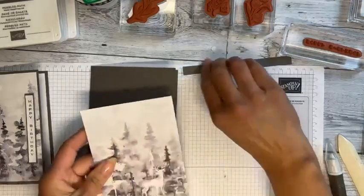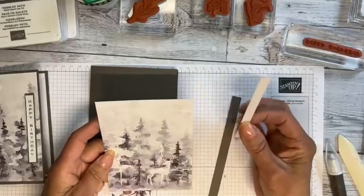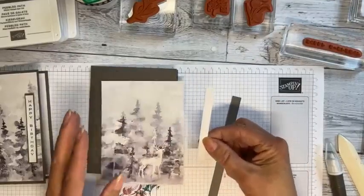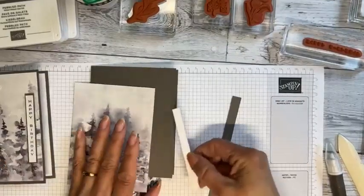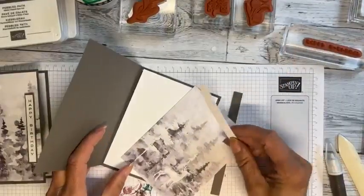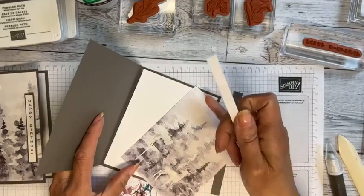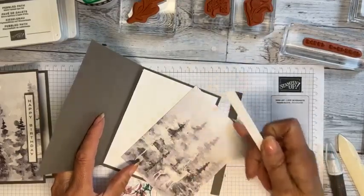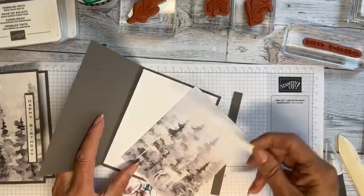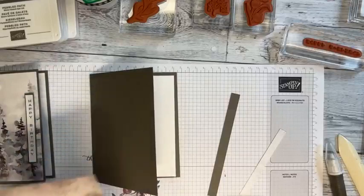And then what I did, because I didn't want this little strip, this happy birthday, to be like pure white, because see the difference? I mean, it would be fine, but when I cut the 5 1/4, I cut a piece off the top, like 1/4 of an inch, so that it kind of matches, okay? So we're just going to glue this down.